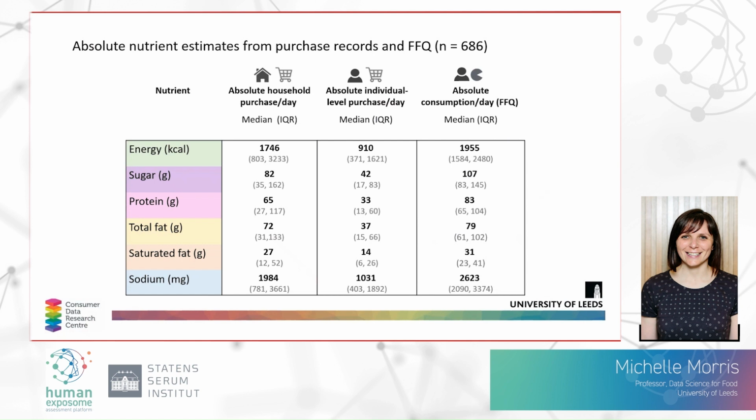So what you're seeing here in the first column is the household purchases per day. When I say household, this is for the householder. We then estimate what that'd be for an individual using age-specific recommended intake to apportion the information. And what you see on the right is the absolute consumption per day from the 15-item FFQ. And you are right in looking at this and seeing that actually, even at a whole household level, it's only 80% of what they're reporting from the food frequency questionnaire. And when you look at that at an individual level, that's about 50% of what they're reporting that they've eaten.